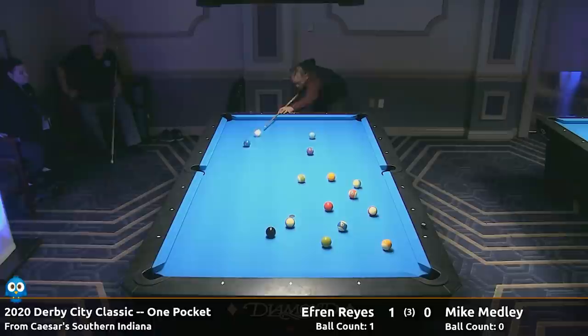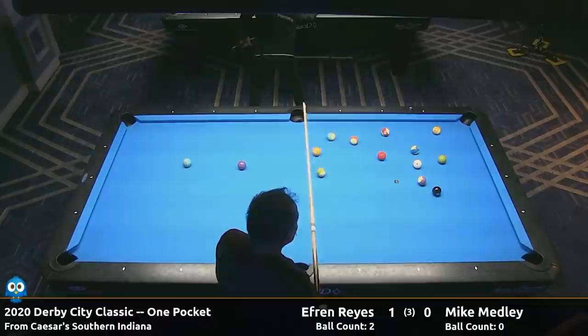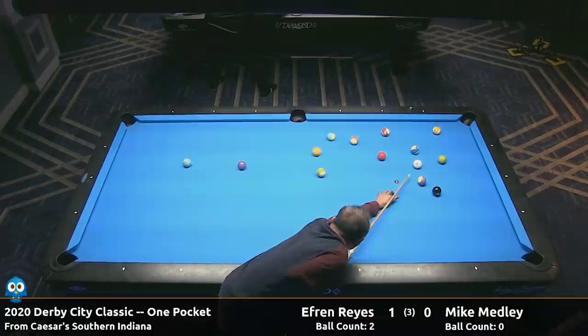He needs a friendly little kiss here. Is he going to get it? It's got a bank on the nine. I'll tell you, yeah, that combination looks a little steep, so he'll have to cross corner this nine ball, and I think come up for the 10 or the six.